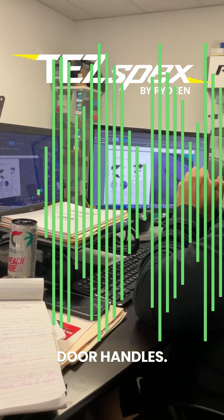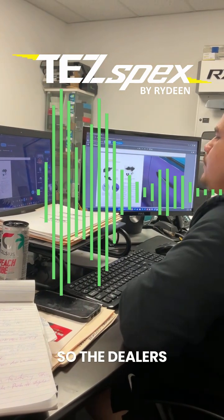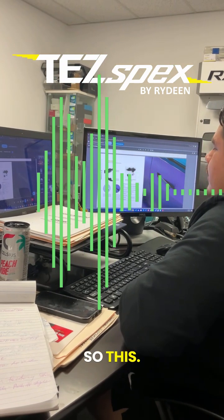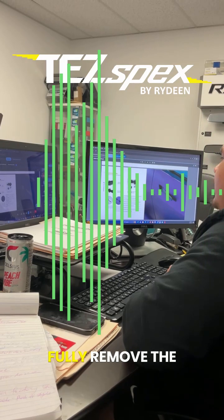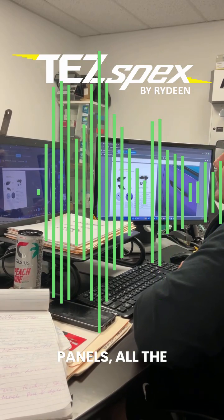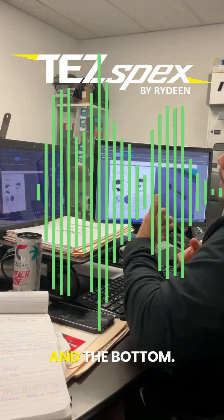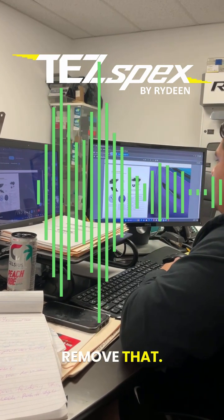All right, the door handles. This is probably the most labor intensive stuff here, so the dealers are going to make great money on this, right? It requires you to basically fully remove the window, the door panels, all the little plates that are locked in, which is 2 different plates on the top and the bottom, and obviously the door handle itself, you have to remove that.